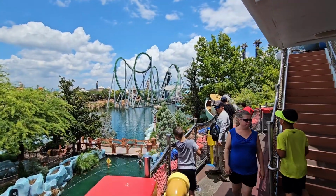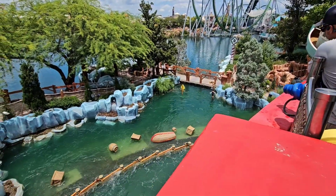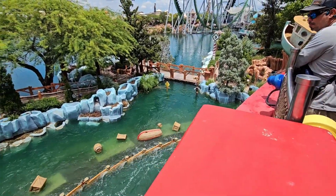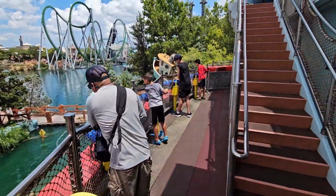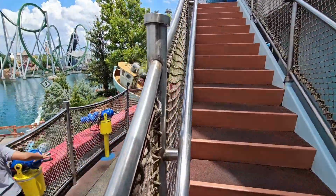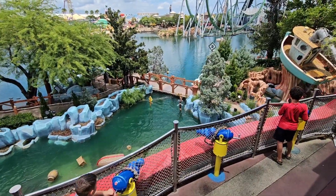And then, so I showed you the blasters earlier on the bridge that overlooks Bilge Rat. These ones up here on Me Ship the Olive are free to use. So if you want to blast some riders with a water cannon, you can do that for free on the second level of the Olive.